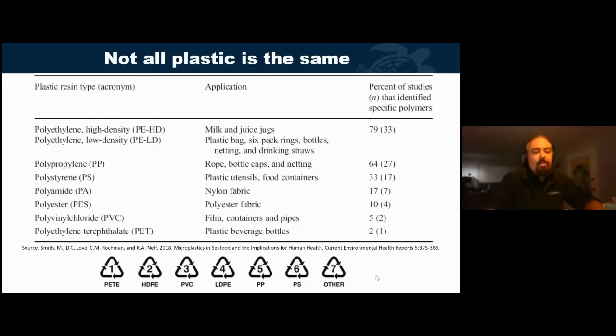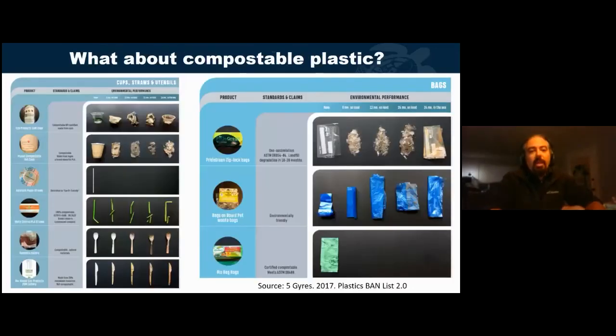You know, I was guilty for a long time of being a wish cycler, meaning that anything that I thought, oh, this should be recyclable, I would throw it in recycling. And I've learned a lot since joining the Marine Debris Program about what is actually recyclable. And so I am by no means an expert when it comes to recycling, but if you're curious, you should call your local recycler up and find out what is actually recyclable, and what besides what you're putting into your recycling. So what about compostable plastics?